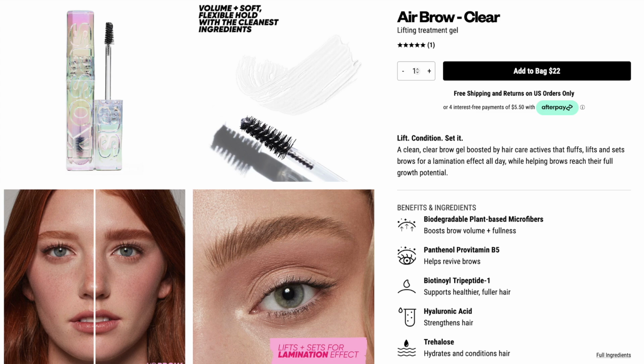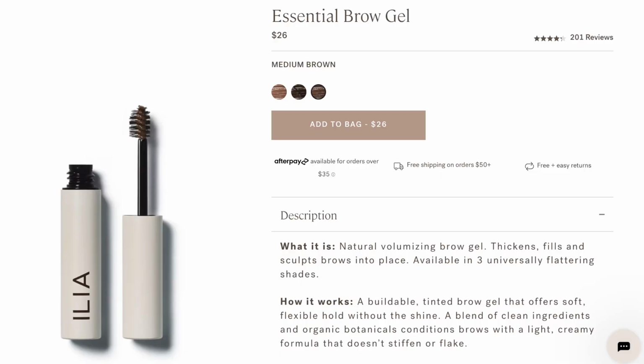I don't think that formula would work if you have thick brows or brows that need to be tamed or actually need brow gel, because it doesn't hold anything in place. Whereas the Kosas, you know how I feel about this Kosas brow gel, it's so good. I'm obsessed with it. And I was really disappointed in the Ilia one. I hope they change the formula, and maybe I should order it and try it again, and do another video where I talk about the difference.